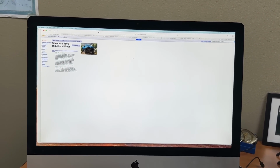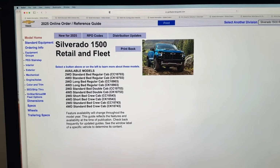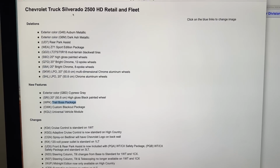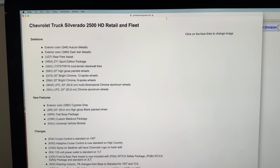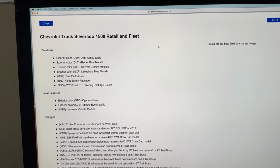Well, there's a site called gmfleetorderguide.com. This is a publicly accessible site, like you said, and we have some information. For example, we can click on new for 2025. And let's start with the 1500s. That's the most popular.